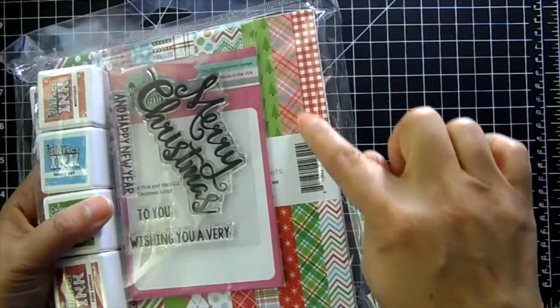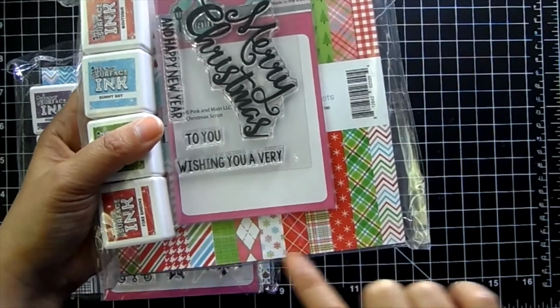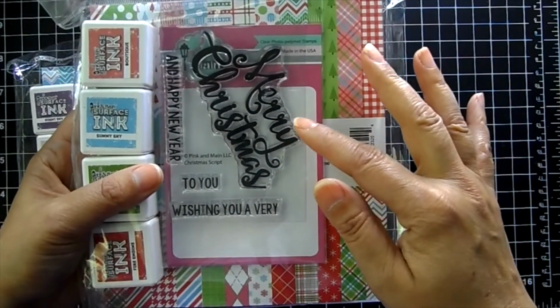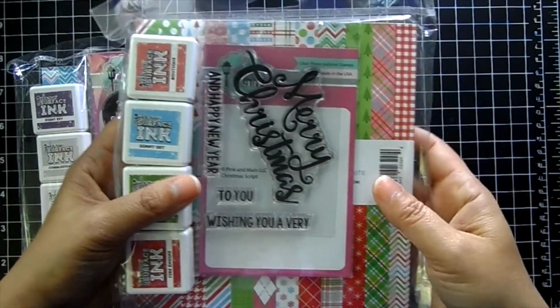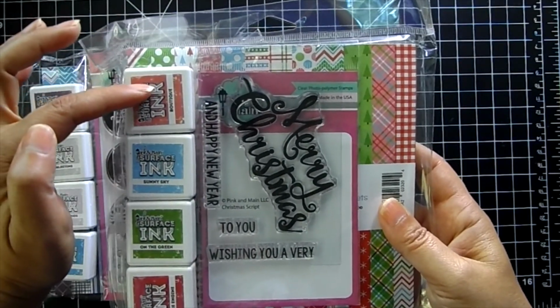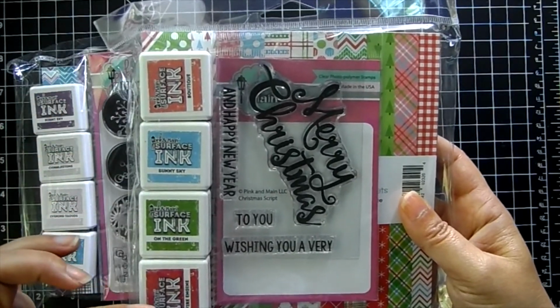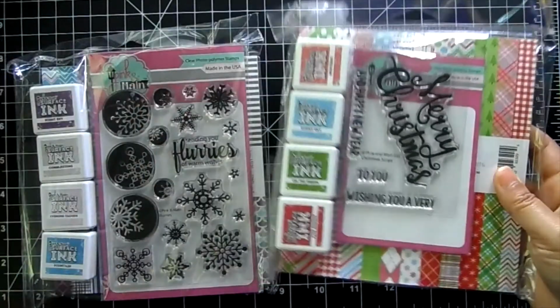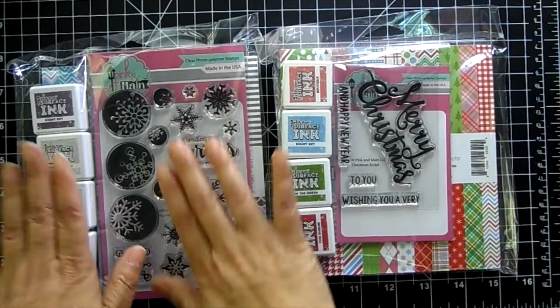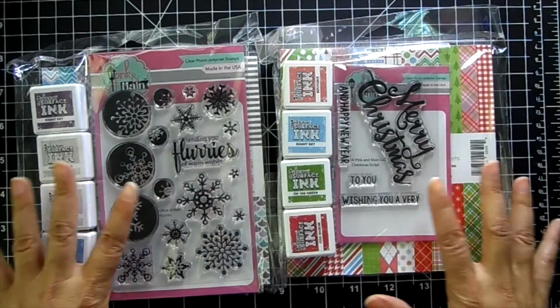This one, you get like the pink, the red, the green colors. Pretty patterns. You get the Pink and Main Christmas script stamp set, and then the Surface inks in Boutique, Sunny Sky on the green, and Fire Engine. Really pretty. So this one retails at $37 and this one at $30.